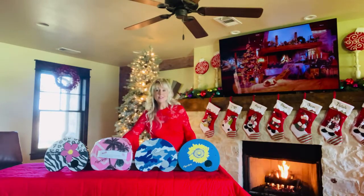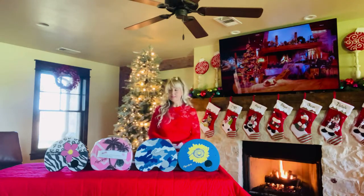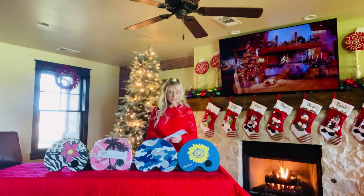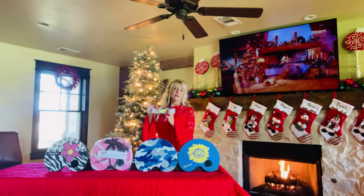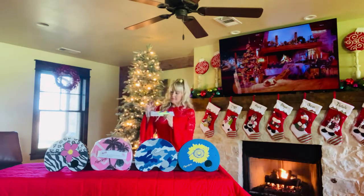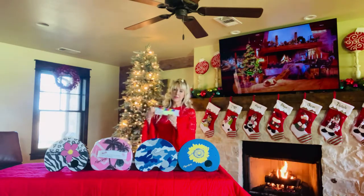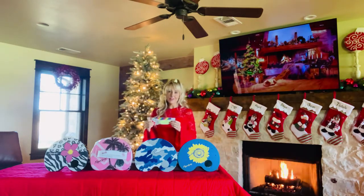All these designs come as a gift set. As shown here, there's a little packet on the front. It includes toe separators, a nail file, and nail decals. Makes a really cute gift for the holidays.